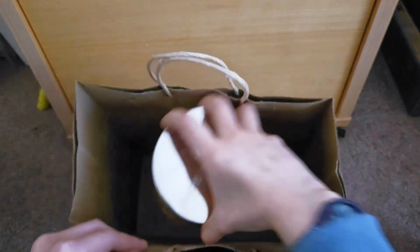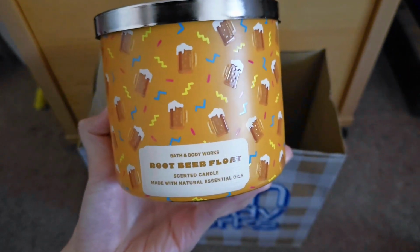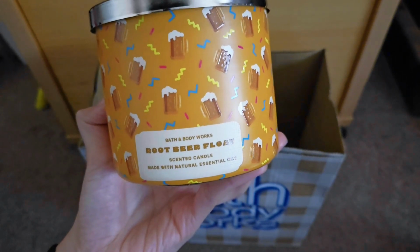Oh, and then the last one. What do you know? I got another root beer float. My store only had one. I think I posted it in my community tab, and they had a bunch of the pink gumball, but I think everyone was reading the reviews and that's why they left it there.